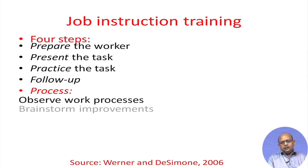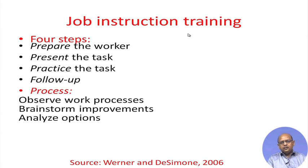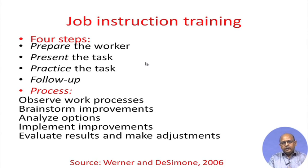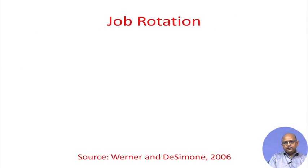So, the process is that you observe the process while it is being demonstrated, and you discuss it with him: what is this, why it is to be done. You go for brainstorming, then you analyze various options, what else needs to be done. If this is a problem, what can I do? Suppose you are not able to control certain things, then what are the options that I have? You should be able to identify that, and finally, you should be able to implement yourself on any task that is given to you. So that you are able to do it well, and ultimately you evaluate the result, and gradually you make adjustments to become perfect on the job. So, these are the steps and processes of on-the-job training.